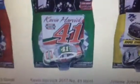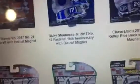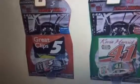What else? What was I doing? I was trying to figure out what I wanted to get from this wave. Probably this one, the Stenhouse and the Kevin Harvick Xfinity Hunt Brothers. As for anything else, I have this car just from last year, so it's basically the same paint scheme. If I were to get any Jimmy Johnson Championship one, it would be this one, and I'm probably not even going to get that one for obvious reasons that I just talked about before. I already have a Great Clips Casey Kahne, just an older one, so I'm probably not going to worry about that.